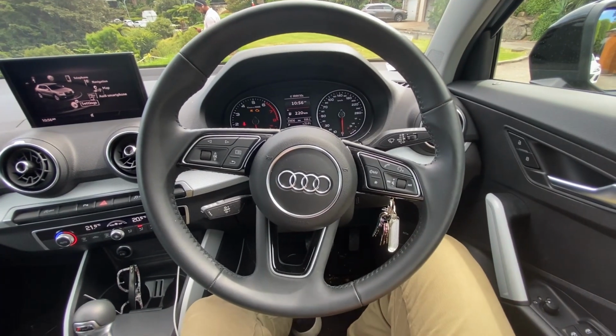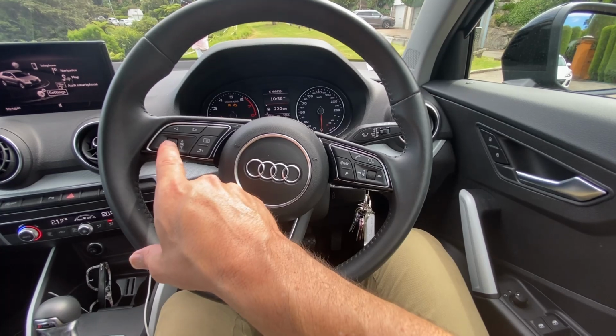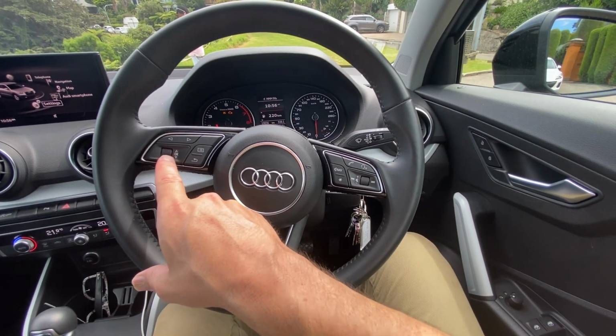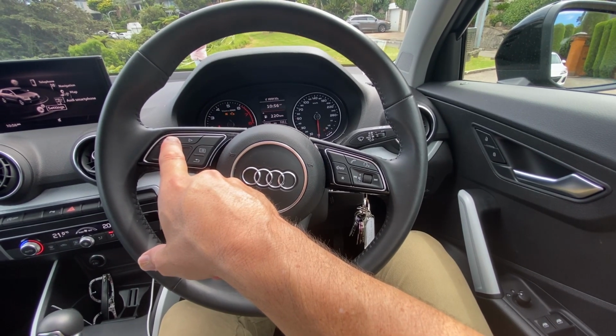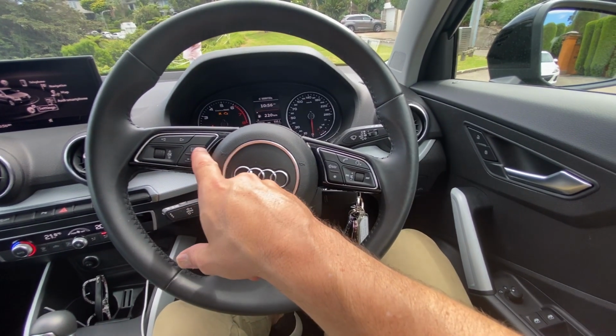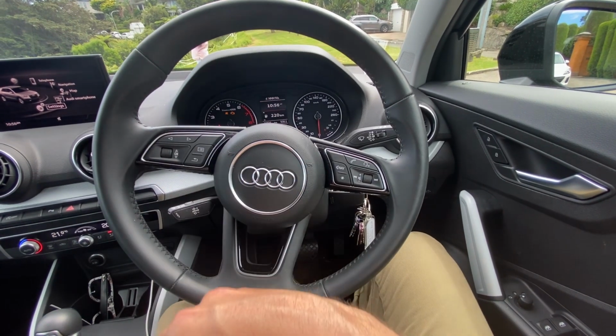Having a look at the steering wheel here, it's a reasonable sized steering wheel. It's not too big, it's not too small. You've got your buttons here that go through the DIS options right here, and then you've got your buttons to go through the different media or radio stations. Then you've just got another button for your DIS settings, and then you've just got your back button there.